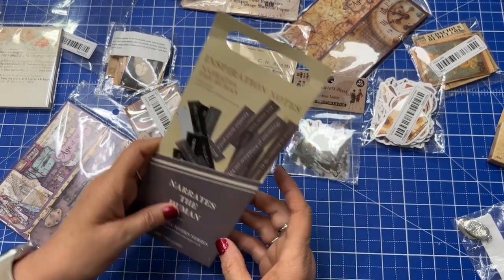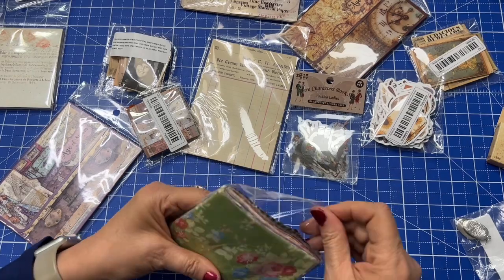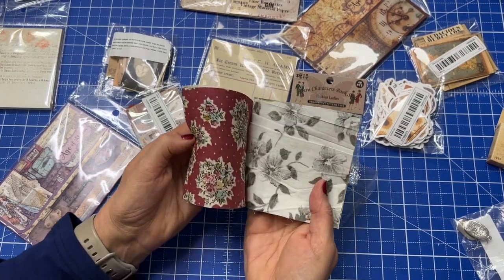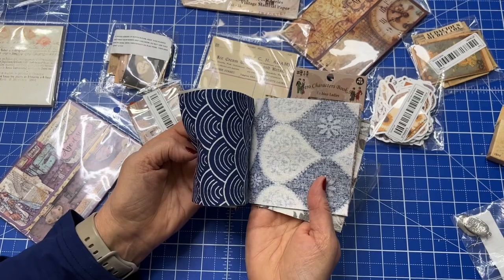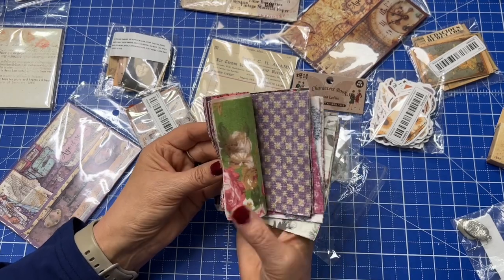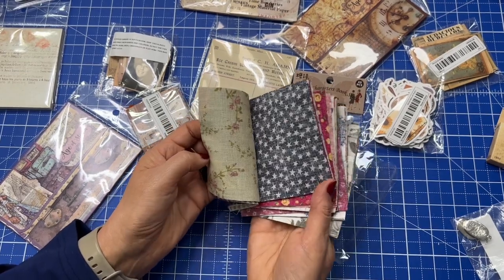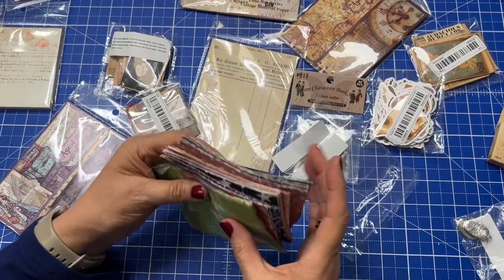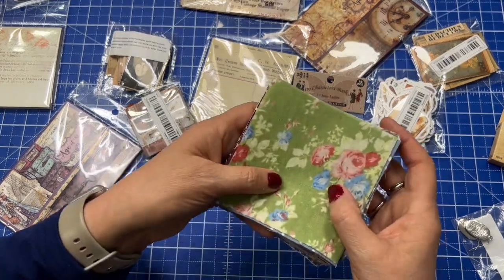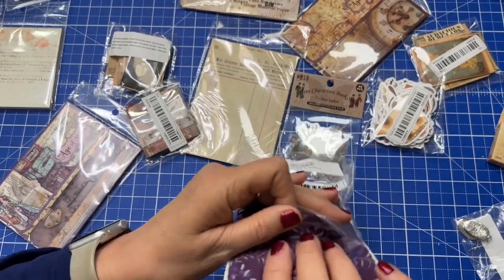Pretty cool, right? And then I also picked up these little pieces of fabric. I love little pieces of fabric, or bigger pieces, but these would be fun to add to any of your makes that you're doing. And you get 50 pieces. Look at that. You get 50 pieces here for $1.98 for all of this. And there's all kinds. It's just a mixture of different pieces. These are 4x4. And it was $1.98 for all of that.